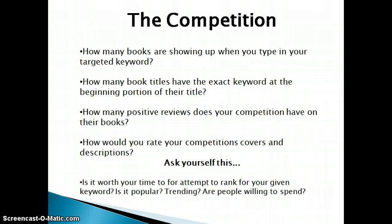Next thing you want to do is take a look at how many positive reviews your competition has on their books. And as you know, if someone buys a book, they can leave a review, either a positive or a negative. Typically, the more reviews that are on a book, the more difficult it's going to be for you to outrank that book, because it's established, it's letting Amazon know there's a lot of people that have read this book that enjoy it if it's positive, and Amazon, they want to rank the highest quality items first, the best items, the items that they feel their customers are going to enjoy the most.